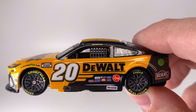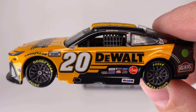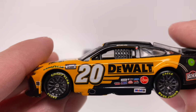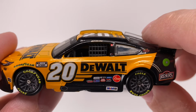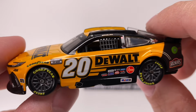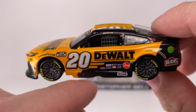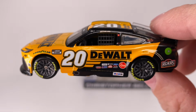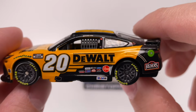If you look at all the different paint schemes he has run since his tenure at Joe Gibbs Racing, specifically in the Next Gen era, there are so many Dewalt cars. I kid you not, there might be 20 different ones he's run in the Next Gen era, and we've only maybe gotten 3, maybe 4 of them produced. That's kind of crazy in my opinion, but that's the reality, because they have alternate paint schemes where one week they'll have wood paneling on the side, the next week they'll have concrete, or just different things with it. And I really, really wish they made a diecast for all of it.